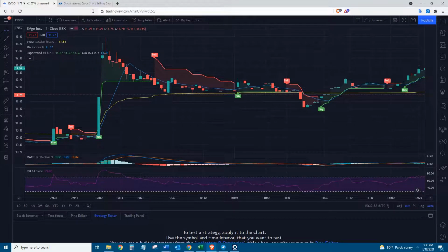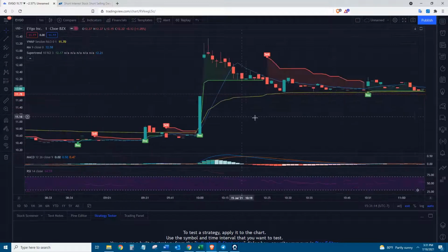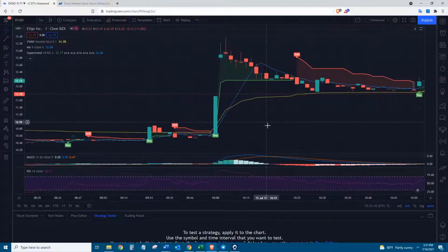Having pretty big floats doesn't really make a difference. That's why you want to wait for setups, because both KDMN and EVGO had pretty big floats. Other than that, that's just a brief recap of trading the halts and why I wait for setups. I don't try to jump in when it's halted and then try to get in and get out. I rarely, rarely do that.